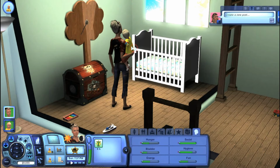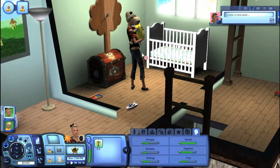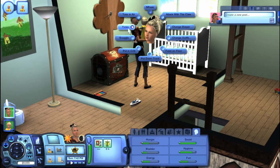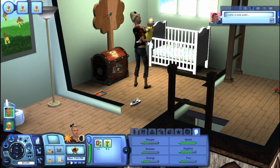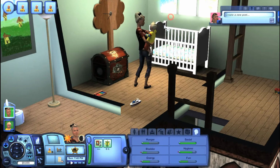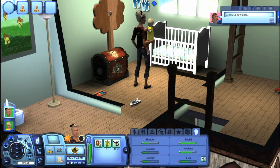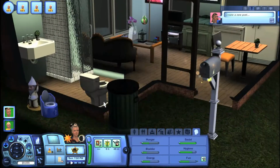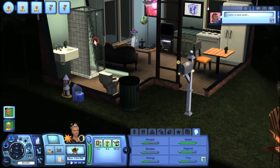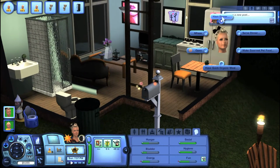All right, go ahead and snuggle the poor kid. Oh, ba-do-ba. And then go ahead and tickle him. Go ahead and toss him in the air. Go ahead and attack him with the claw. And then you can go ahead and feed him on the floor. And then I'm going to let you come downstairs and use the bathroom. Clean it first. Then use it. Then go ahead and take a quick shower. And then you can go ahead and have some dinner.